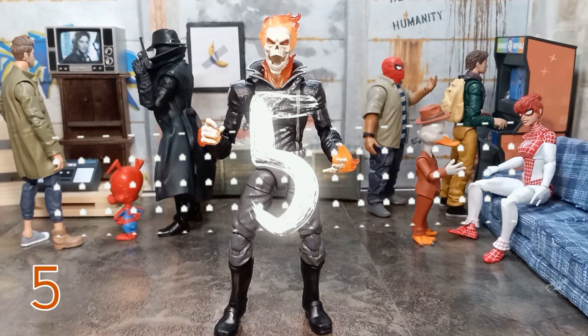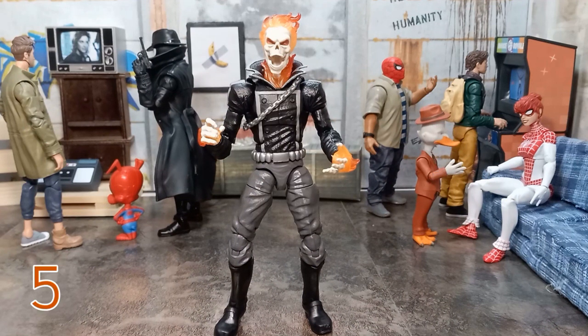In the number 5 spot, we have Johnny Blaze's Ghost Rider. This came on a retro carded style. Love this figure. I don't have any Ghost Riders in my collection, so this is probably why this one comes so high on my list. Such a big fan of this character, so I want more Ghost Rider characters and more Ghost Rider villains, like probably most people do. This was the 50th anniversary of Johnny Blaze's Ghost Rider.